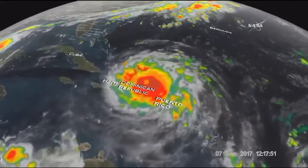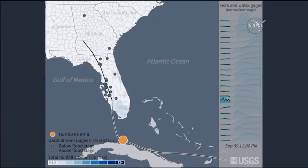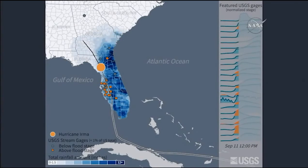And guess what? That weather forecast was spot on. That 5-day notification allowed FEMA to get ready, and state governments to get ready for this major disaster. Clearly, JPSS does more than just work on weather prediction and forecasting. What are those things that you do beyond that?